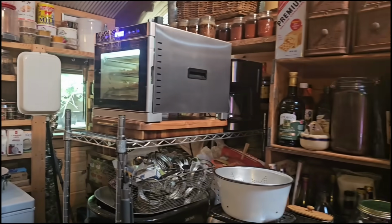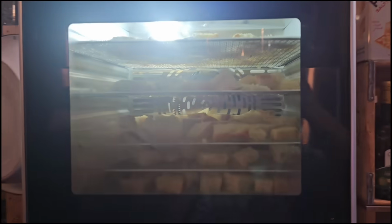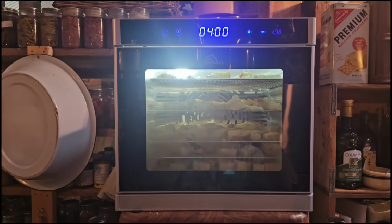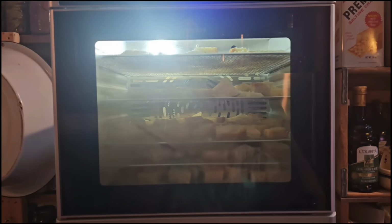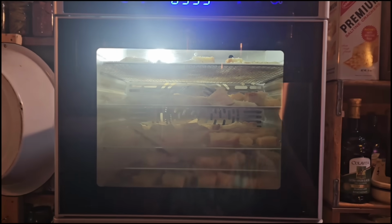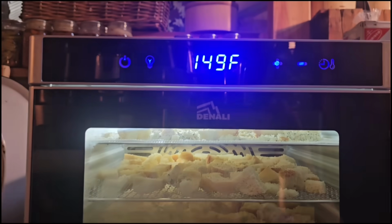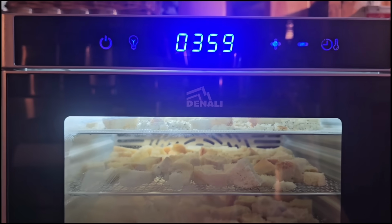Okay, I've got all of my bread cut up and in my dehydrator, my Denali dehydrator. It's 6 trays. I'm doing it at 149 degrees for 4 hours, and they should be perfect. But I really do love this thing. It's easy to work. It does a great job.